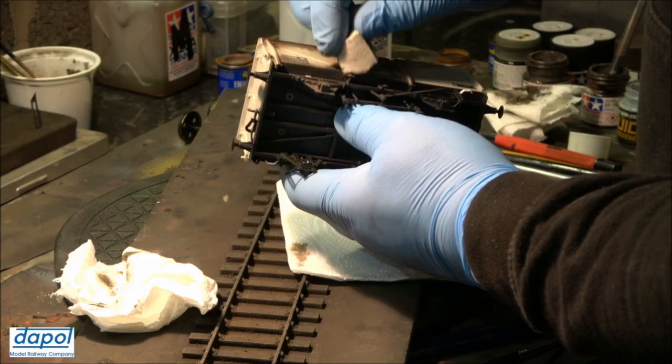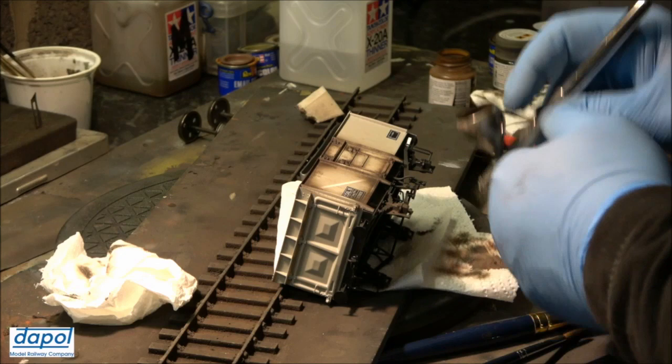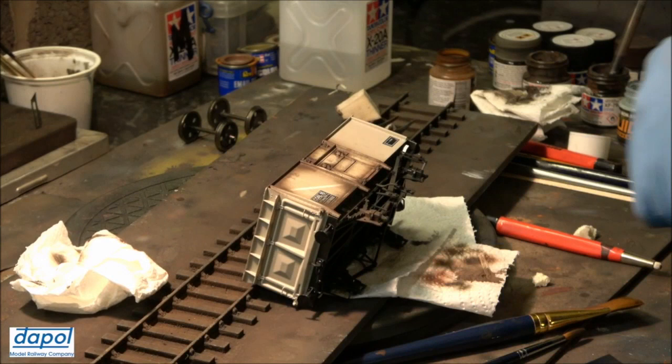So you need to dry that pigment off. Okay. So you're just blowing air through the airbrush? Yeah, just blowing air through the airbrush just to get it dried quicker. So we're going to add another pigment. This one is burnt umber.